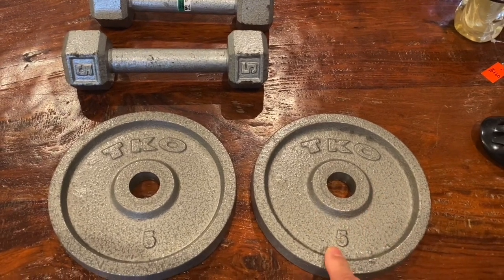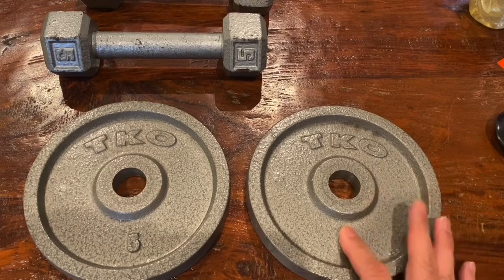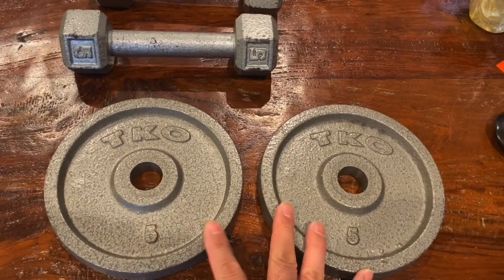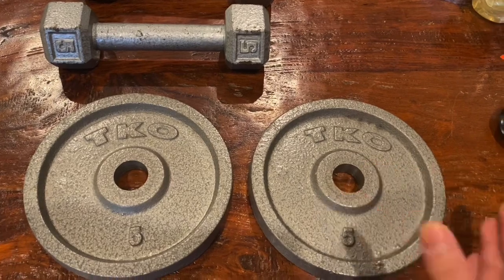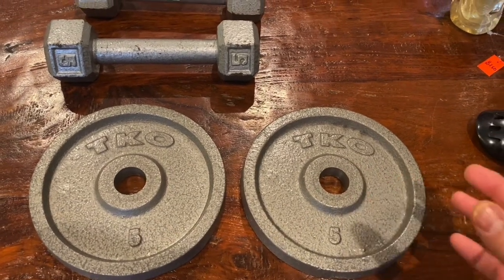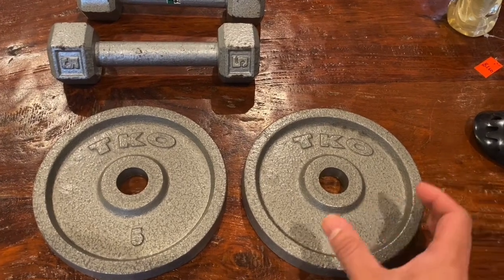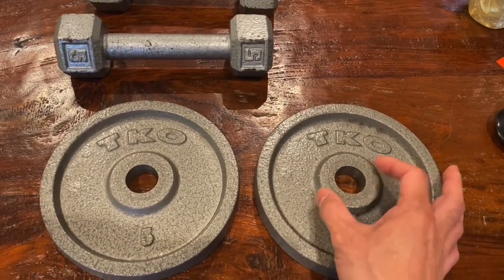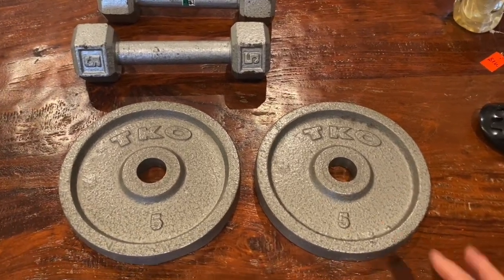And we have cast iron weights. We got 5 pounds, 2 of them. And they're 1-inch hole, so they're called the standard size. Last time I had a whole bunch, I think it was like 80 pounds worth of weights that were Olympic size. Basically meant the hole is 2 inches wide. Very popular at the gyms.